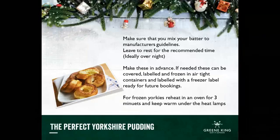Yorkshire pudding, so you're using the frozen Yorkshire pudding. Just make sure you reheat those either in your Merrychef for the smaller parties or in the oven, but it only takes 3 or 4 minutes. If you leave them there for too long, they start going crispy and getting really hard, so just reheat them for the time you need.